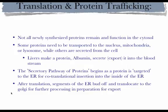Now, so far I think in your other classes you should have a pretty good handle on translation. And what's interesting to me is a lot of times translation is talked about in the cytosol and it's just left there. When in reality, probably about two-thirds of cellular proteins don't stay in the cytosol. They either go to other intracellular organelles or they're secreted from the cell. So you can make an argument that the most relevant mechanism of translation is the secretory pathway of translated proteins. So we're going to go one step further based on what you've learned so far.